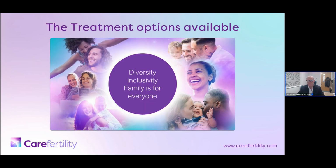So what treatments are available? At Care, we believe in diversity, inclusivity, and the motto is family is for everyone. Whether you're a single woman wishing to have a family, or a homosexual couple, whether that be a lesbian couple or two men, everybody is entitled to have a family, and it's possible to have a family using modern assisted conception techniques.